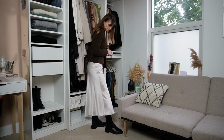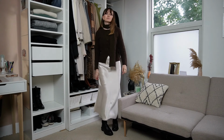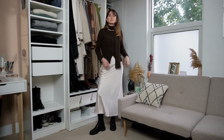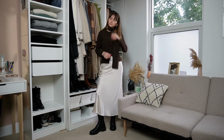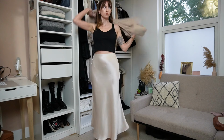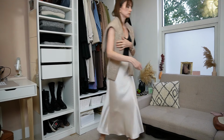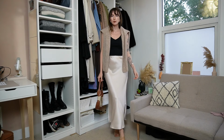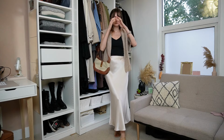When I mix those pieces together, say I wear a nice slip skirt with a chunky jumper and a pair of boots, one, it gives me that true sense of style because I've put it together in my own way. But two, it gives me more opportunity to wear those dressier pieces in my everyday life. And it's also reducing the cost per wear of my dressier pieces because I'm getting more wear out of them. So it's kind of a win-win-win.